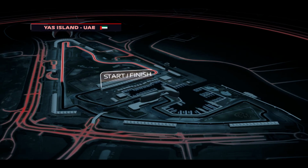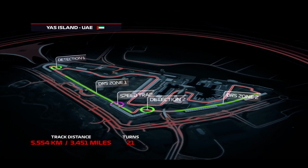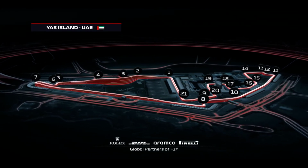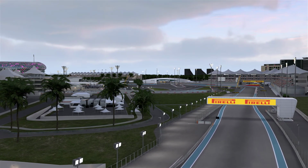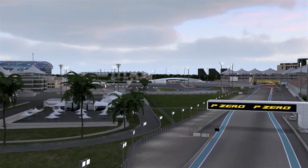Yas Marina circuit, just over 3.4 miles long with 21 corners and 2 very long back straights. There are 2 DRS zones going into the heavy braking zones of both turn 8 and turn 11 and offer plenty of potential for overtaking. The circuit comes with its fair share of tricky corners as well, in particular 15, 16 and 17, which will certainly test a driver's braking management.